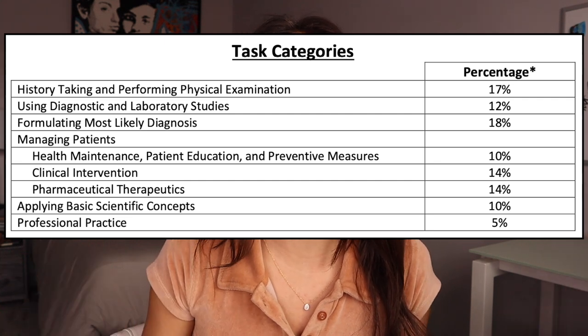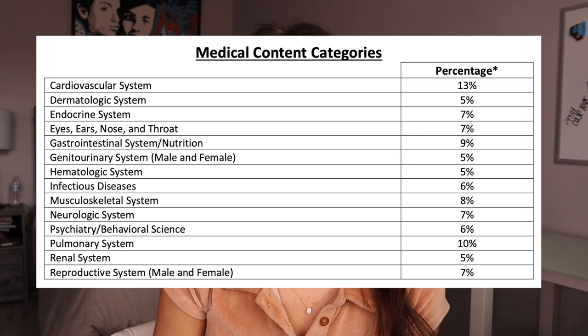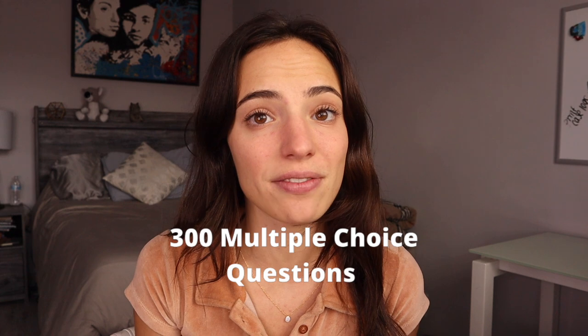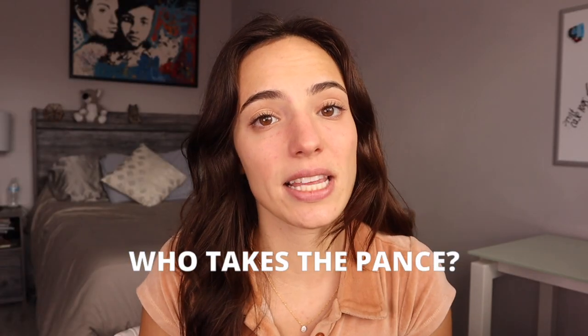This tells you what you need to study and what will be covered in the exam, with cardio and POM leading the pack at 13% and 10% respectively. So the PANCE is a 5-hour exam with 300 multiple choice questions divided into 5 blocks of 60 questions with 60 minutes to answer. So that leaves you with about 1 minute to answer each question. Between each of the 5 blocks, you have a 10-minute break, so you'll probably be in the testing zone for about 6 hours.